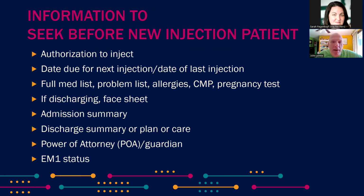First, kind of a busy slide here, the type of information that you should have prior to onboarding a new patient, both for best clinical practice and to protect yourself. The first one I have here is the authorization to inject. There are two different ways that you could go about doing this. One would be by standing order or by individual prescription. I really prefer the latter because things can change that you may not be privy to.